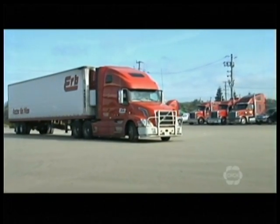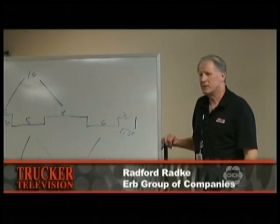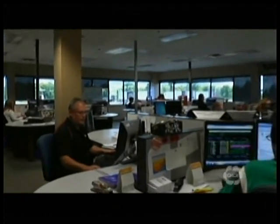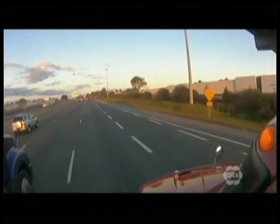You need a lot of skill to put one of these things down the road and do it safely, you know, get the load delivered safely and on time. I mean, we're feeding the public, we're clothing the public, we're helping them build their houses, you know, by getting the product to them.